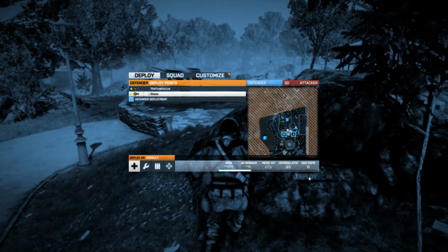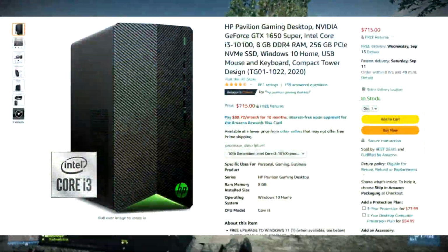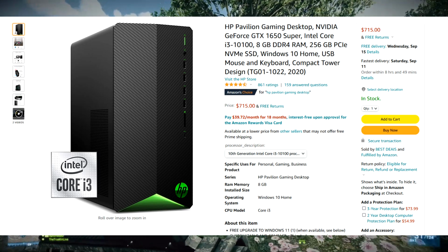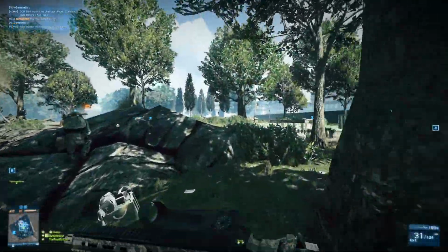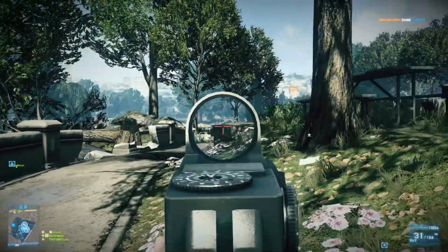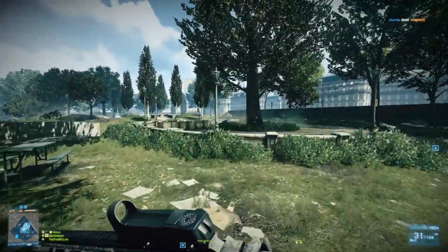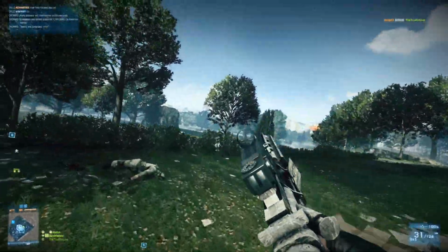So without further ado, let's get right into it, and I want to start things off with the $715 option, the HP Pavilion Desktop. This has a GTX 1650 Super in it. It falters a little bit on the CPU side of things with an Intel Core i3-10100, 8GB of DDR4 RAM, 256GB. Now, this is the cheapest option for a PC that I would say is relatively decent, because if you look up the price for a GTX 1650 Super, you're not going to be that happy about it, because it can go for as high as $320, $330. I even see some listings for close to $400, which is completely yikes to me.